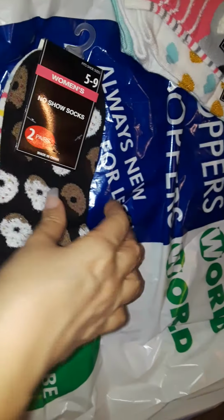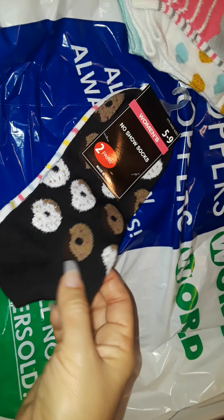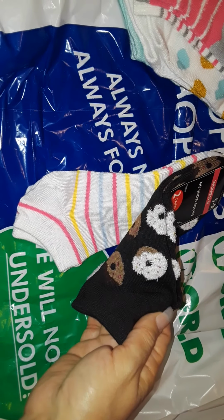No, I didn't have these ones. This is a black one with little donuts all over it. I thought it was kind of cute. It's got donuts. And then you get the white and simple with the stripes again.